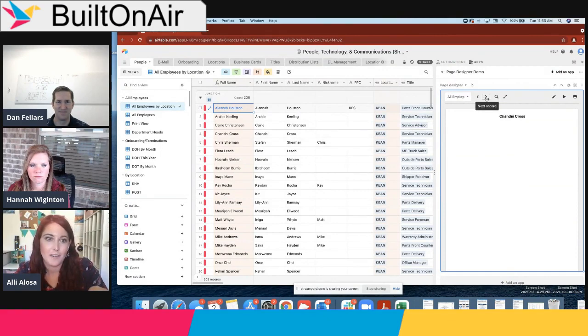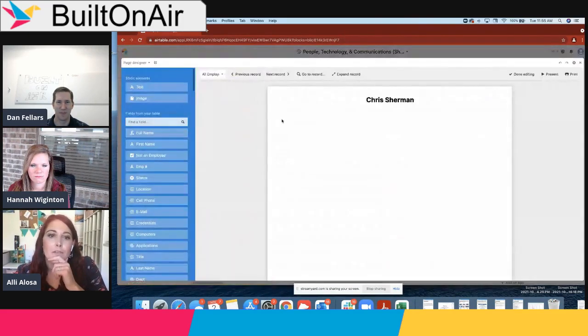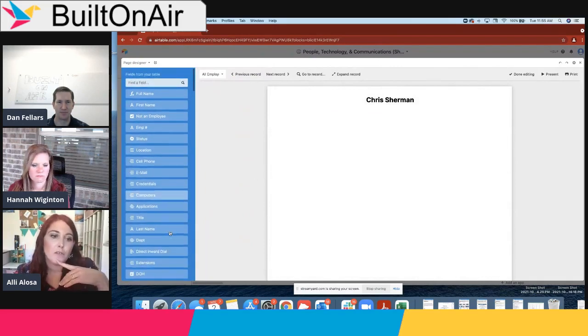So that's the basics of how you can see it only relates to one record at a time. So I could use this and I could build a sheet for just one person at a time. And maybe that's helpful for some scenarios. Like I want to know what assets I've assigned that person, and I could print out a sheet at the time that they're onboarded of, here's your computer, your cell phone, etc. But let's actually go to a different example.